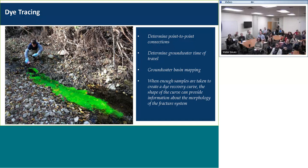And then if you have enough of those point-to-point connections in a similar locale, you're able to actually delineate a groundwater shed to a certain spring. So, if you have 2 or more basically vectors drawn from an input point to a resurgence point, it'll give you enough confidence that you can loosely draw a groundwater shed. And that would help you as well with water resource management in terms of nitrate loading perhaps at a spring, or spill response to a spring.